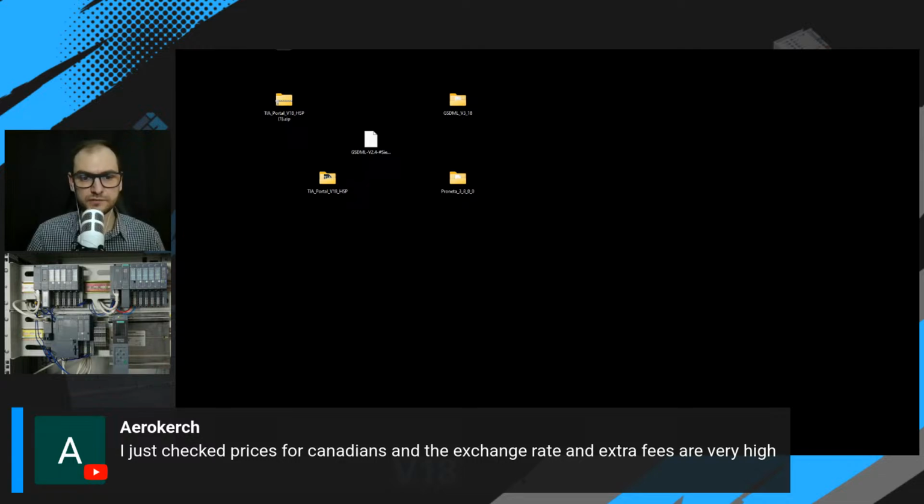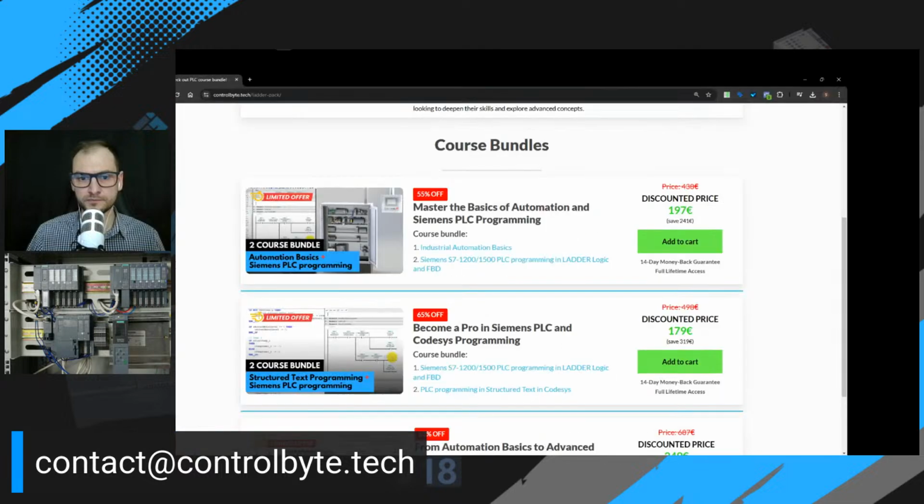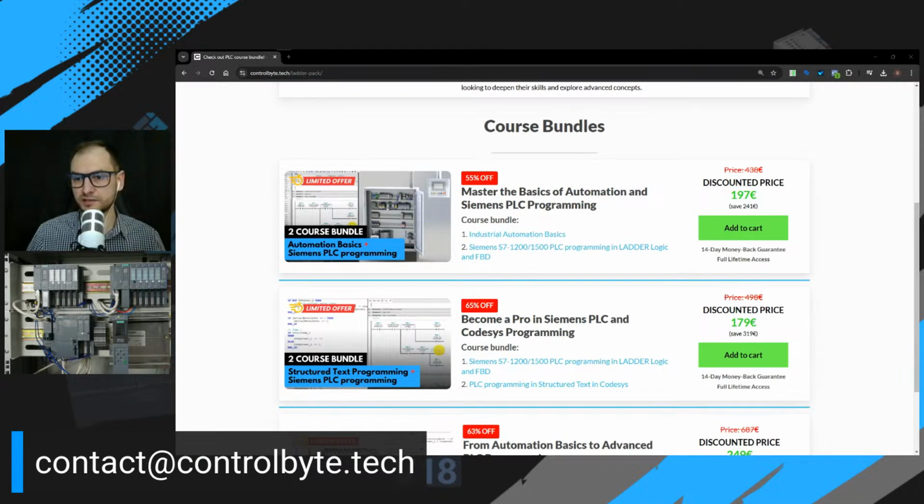I just checked prices for Canadians, and the exchange rate and extra fees are very high. Okay, so if you have problems with the exchange rate, you can take a screenshot and send it to us at contact@controlbyte.tech, and we'll see what we can do with your currency. Okay. Because some of the exchange rates are applied automatically, and we have to check if we can do something about this.